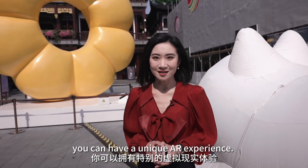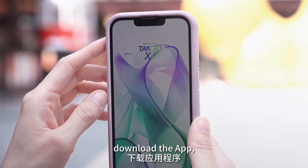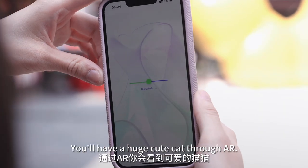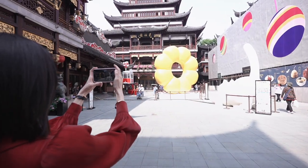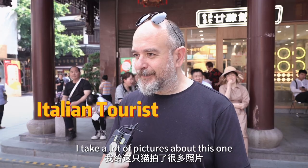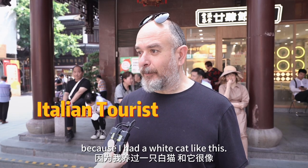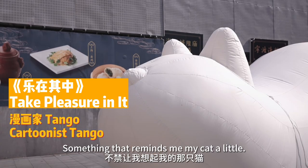Here at Yuyuan Garden, you will have a unique AR experience. Just pick up your phone, scan the QR code here, download the app, and find the right position, and you will have a huge cute cat through AR. I take a lot of pictures about this one because I had a white cat like this, something that reminds me of my cat in Italy.